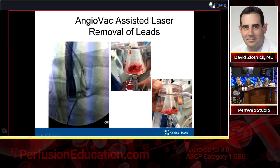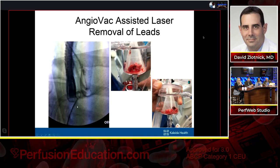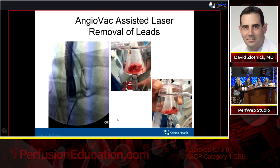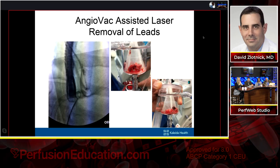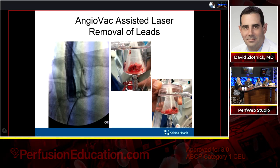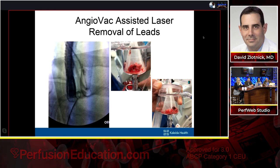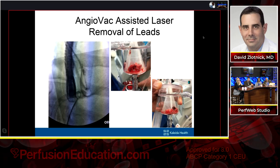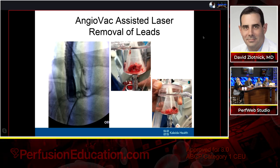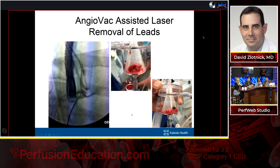After we did that, we actually left the AngioVac in the right atrium with a stiff wire up into the SVC while they removed the leads. If the leads caused a tear in the SVC, we would be able to quickly remove our AngioVac cannula and put up an occlusion balloon. But the reason we wanted to keep the AngioVac in was that if any debris on the lead came off while they were removing it, we'd capture it in our AngioVac instead of having it go to the lungs. So that's what we did.